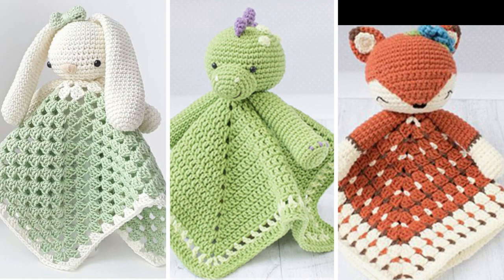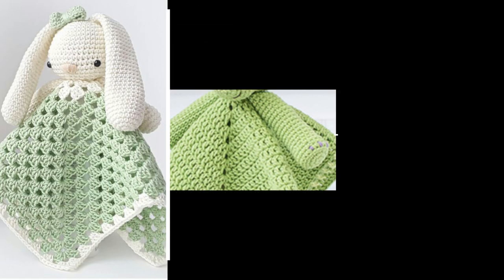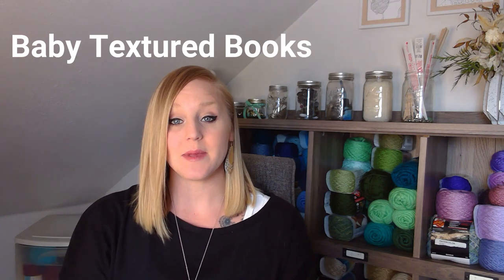You can make baby loveys. Here are some pictures for some reference if you are not sure what a baby lovey is. Baby toys are really popular, such as stuffed animals, anything textured, and rattles. Rattles are great. I've noticed that baby textured books have started to become a thing, where each page is a different material, a different feel, a different pattern, different color. So these are some great ideas for baby things.